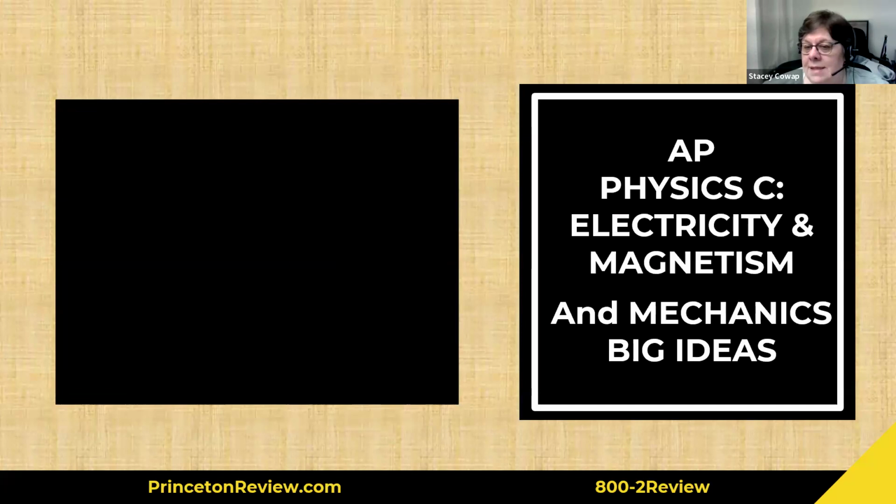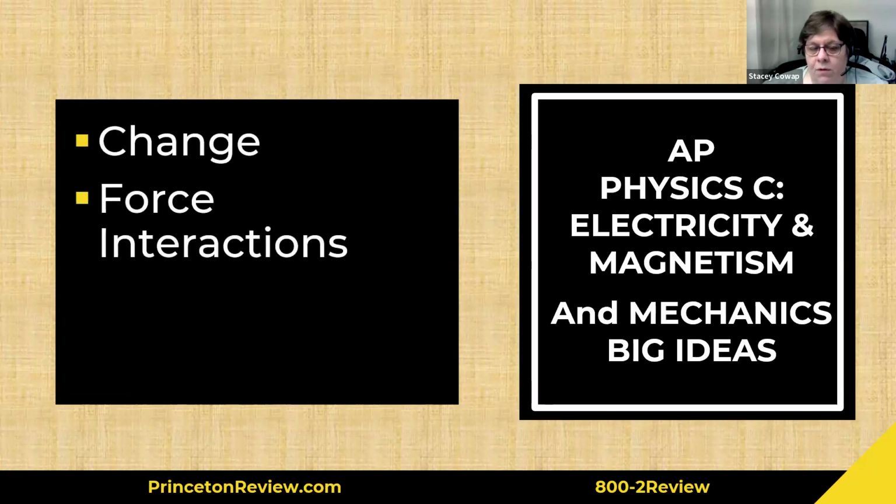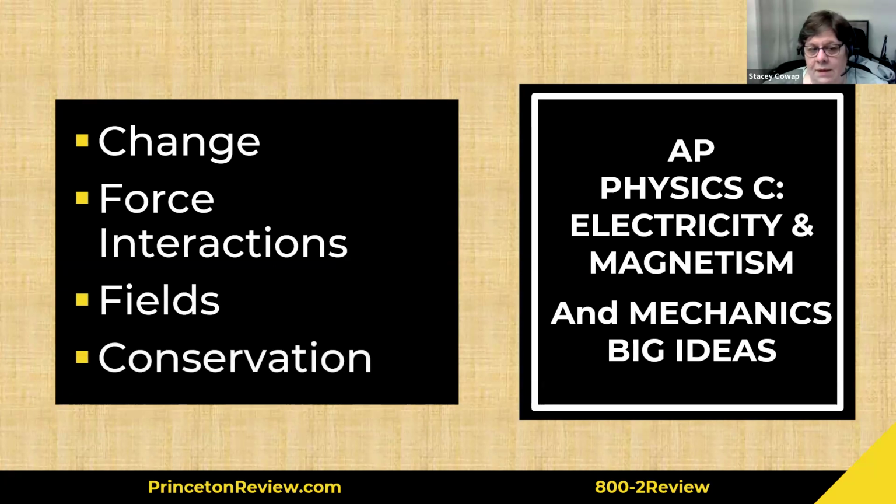And if we look at Physics C, electricity, magnetism, E&M, and mechanics, we'll see some similar big ideas: change, force interactions, fields, and conservation. So you see similar big ideas between AP Physics C and AP Physics 1 and 2. And the topics are going to be very similar. The difference is going to be, okay, is this algebra-based mathematics that are being involved in working the equations, or is this more calculus-based?